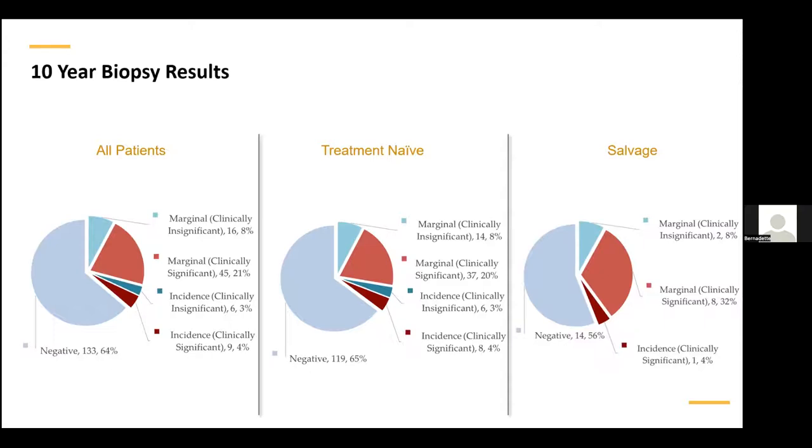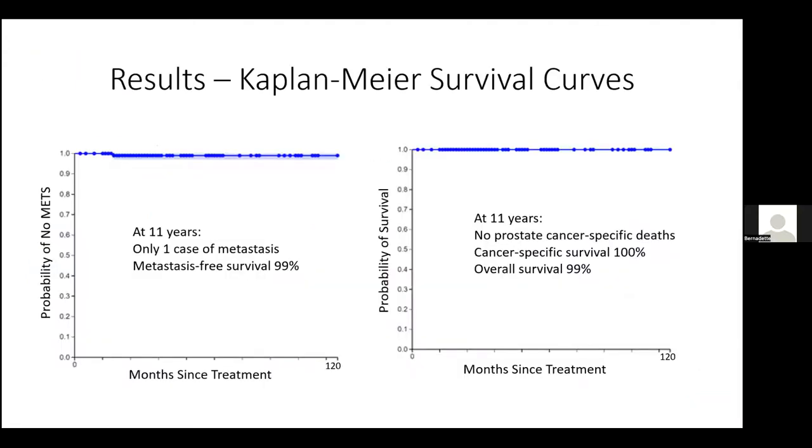And in terms of our 10-year biopsy results, the great news is that the clinically significant cancer recurrence rate is only 21%. And that's right in line with prostatectomy and radiation. But again, the good news is the incontinence and impotence and other horrible side effects are almost completely avoided. Looking at metastasis-free survival, 99%. We've only had one patient develop bone mets in 12 years. And this is 11 years, but we're almost at 12 years. And we've had zero patients die of their prostate cancer in 11 years. Not to say patients have not died of other things, but none have died of their prostate cancer.